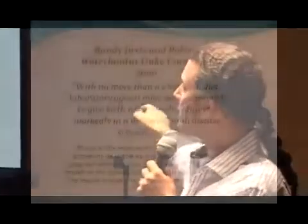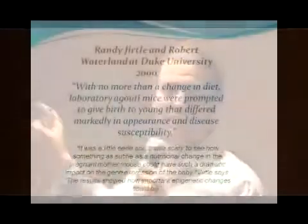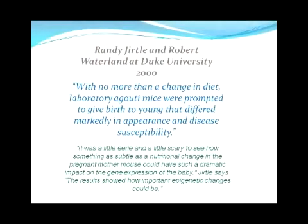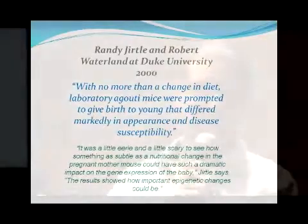So the authors are Yertle and Waterland at Duke University. Everything I'm showing you has been done at major universities. It's all published. You can see any of this. With no more than a change in diet, laboratory ageLOC mice were prompted to give birth to young that differed markedly in appearance and disease susceptibility. And what's amazing, the author himself wrote, it was a little eerie and a little scary to see how something as subtle as a nutritional change in the pregnant mother mouse could have such dramatic impact on the gene expression of the baby.